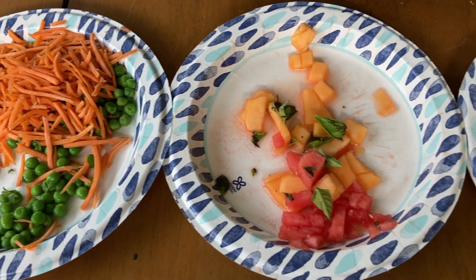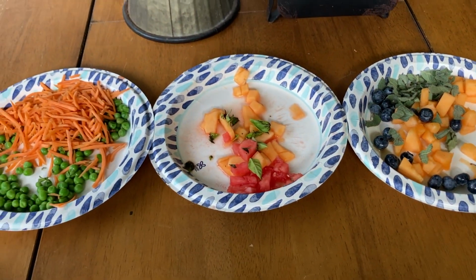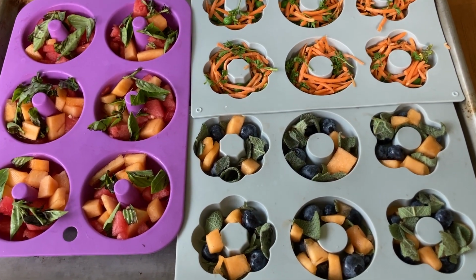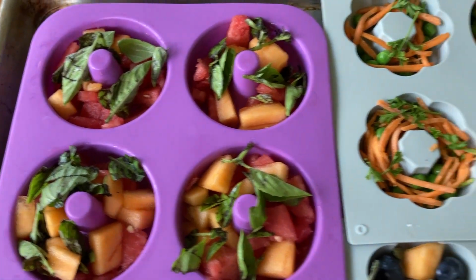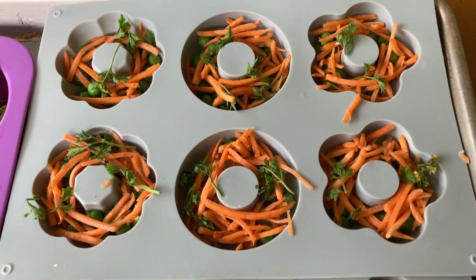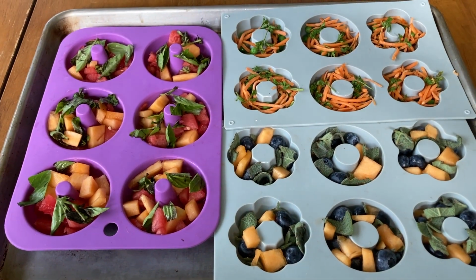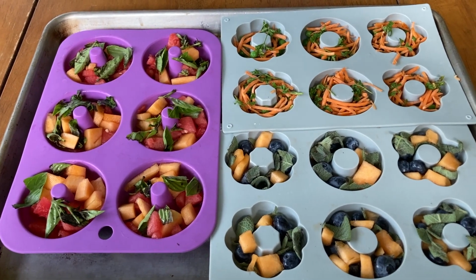All right, so I have a lot of leftover ingredients, but this is not a big deal. I'm just going to put it in a gallon Ziploc bag, throw it in the freezer, and keep it in there for later use. So this is what I wanted to show you. I have everything in a mold. I have my cantaloupe, basil, and watermelon in this donut mold. I have carrots, peas, and parsley in this other donut mold. And then I have sage, cantaloupe, and blueberries in this mold. Now I'm going to add plain water to each of these molds and put this in the freezer.